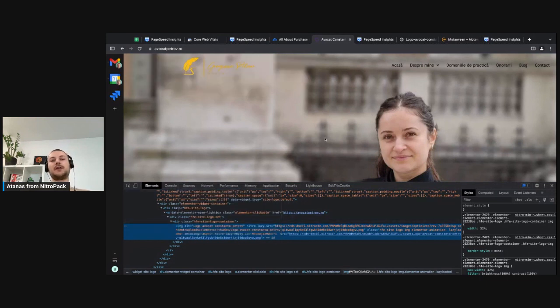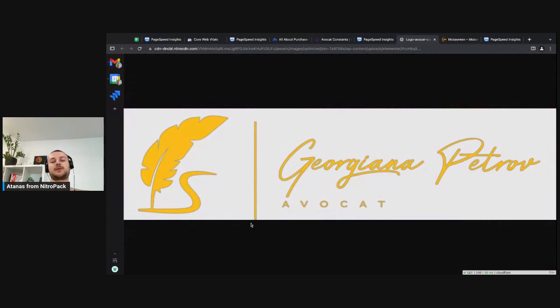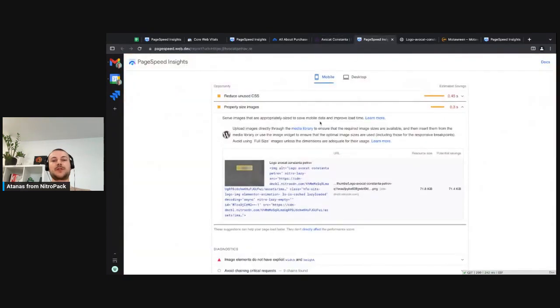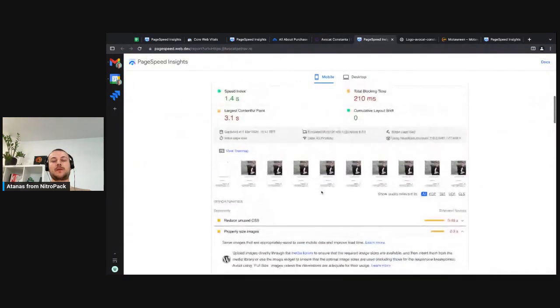So there is no real need to upload such a large image when it's going to be used in such a small area as a logo or something. You can use SVG for the logos because they are very small in size, and SVGs are technically polygons, so the browsers can very quickly render them. And that's the suggestion for this website.